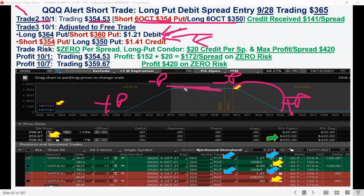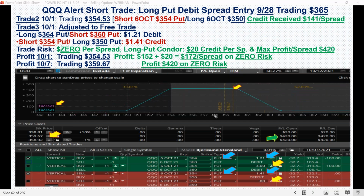So if it went out in here, or if it went out above here, if it went out to either side, we'd still make 20 bucks. If it goes out in here, you make the full profit of $400, which is your spread width. All right, so 400 plus the credit received. So this went out right there, right in the middle, pretty much close to it. And so this was a max profit on this trade of $420 on zero risk.